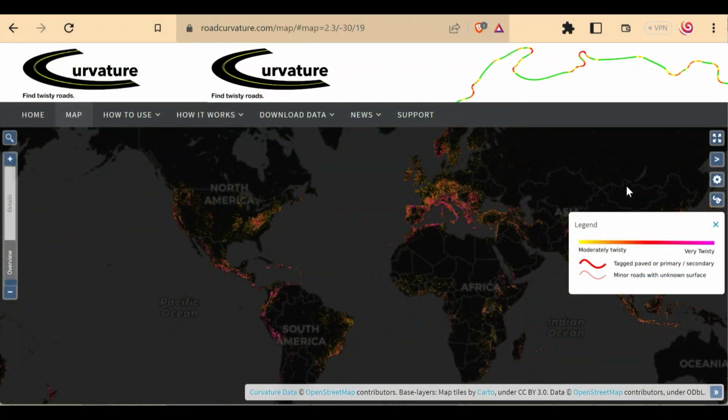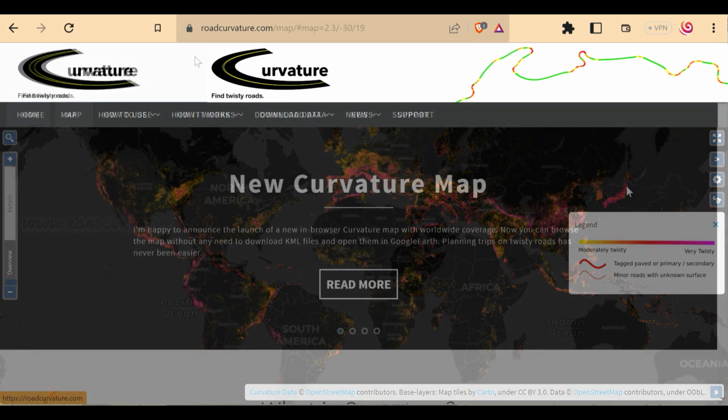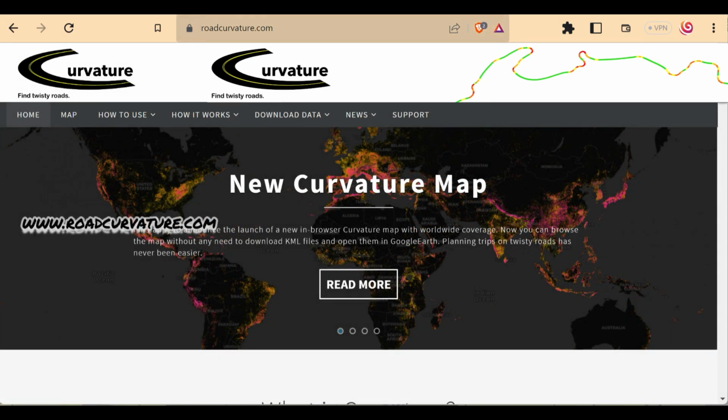As I promised at the beginning of the video, I'm going to provide you with some additional information on Curvature, which is an awesome app for finding twisty roads no matter where you are in the world. So first off, the important thing is it's not just Curvature, it's actually roadcurvature.com.